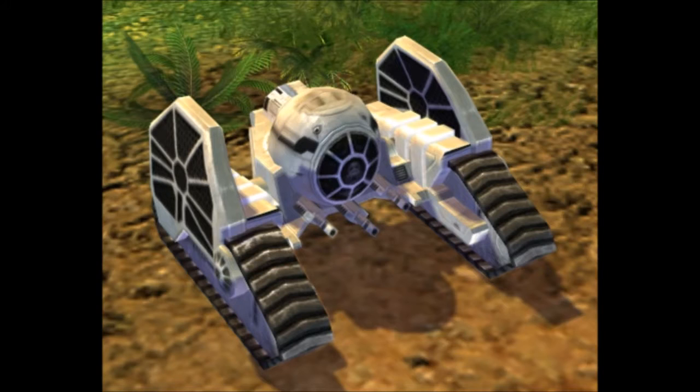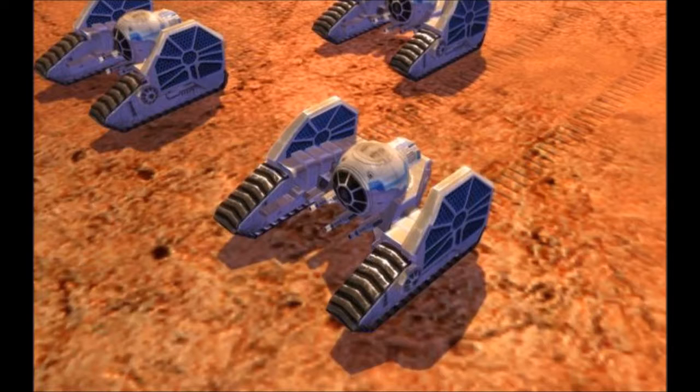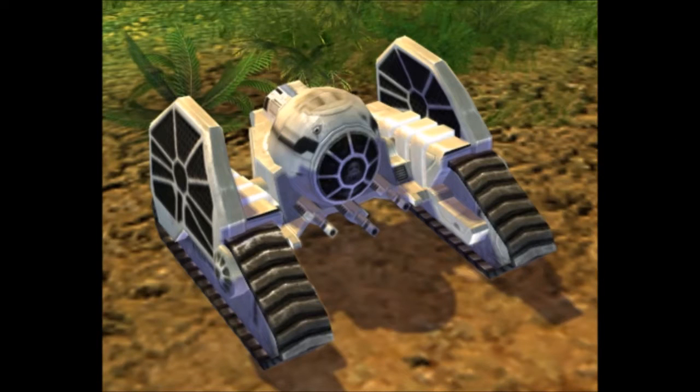Speaking of which, what's the point in this tank? What's it good against? What's its capabilities? Well, get this. It uses its 3 blaster cannons against infantry, as well as using its tank treads to crush them to death. For its special ability, it just blows up. Straight up just self-destructs. Just blows up.